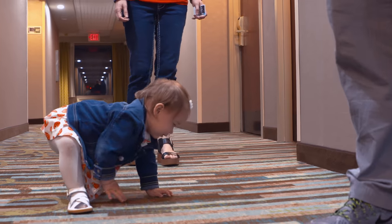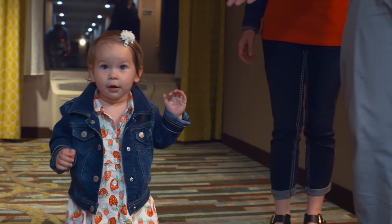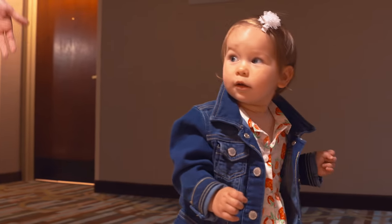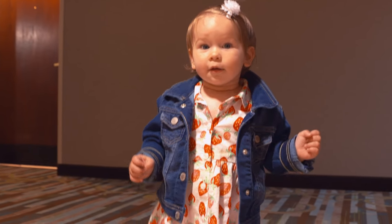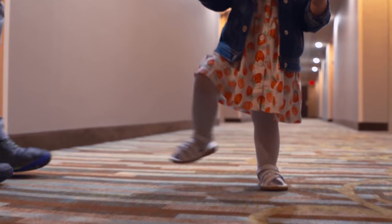My little girl, she just started walking. And she's just taken off. This is really cool for me because I missed the first steps of her walking. And as a father, you're definitely upset. But now to have her here walking around with these squeaky shoes, it's amazing. It's like a built-in tracker. We're not going to lose sight of her anytime soon, that's for sure.